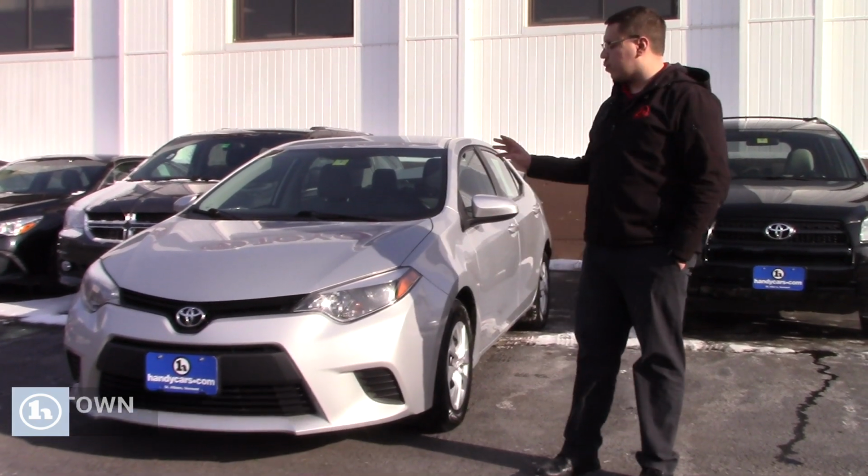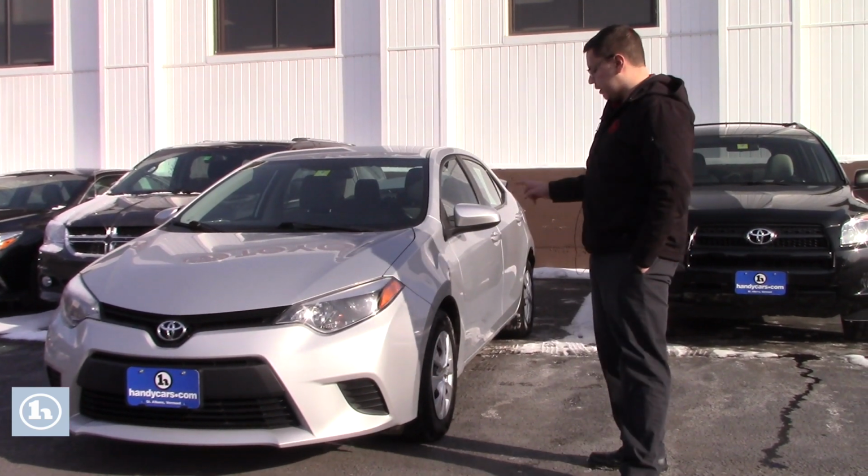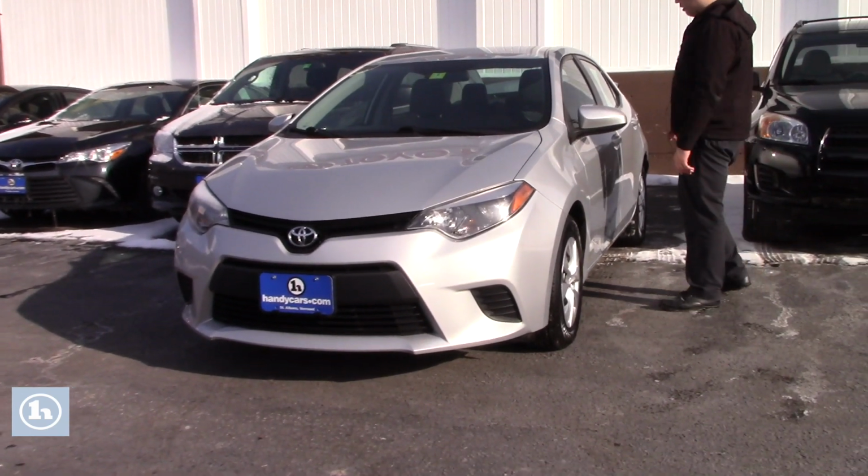Want to make a quick video on this 2015 Toyota Corolla. Only 50,000 miles on this thing. One thing I do want to mention, it is a manual transmission, but it does have brand new all seasons on it, and it does have a fresh state inspection.